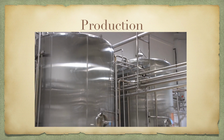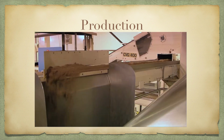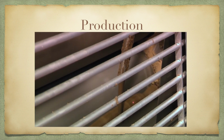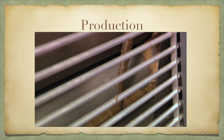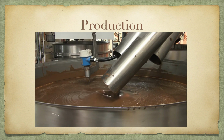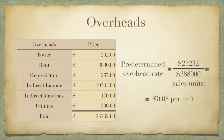The production starts with milk processing and cocoa processing to the production unit. Then the two ingredients are mixed. Afterwards they are sent for bottling and packaging. After precise calculations, we estimated to have $23,232 of overheads, for which we get that the predetermined overhead rate is 8 cents per unit.